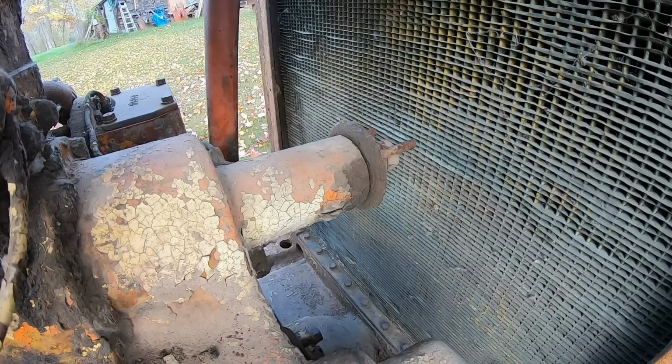Yes, I have the fan that's supposed to be on the end of that small hub you see rotating. That's another piece I took off this tractor years ago because the woven web center was basically out of it.